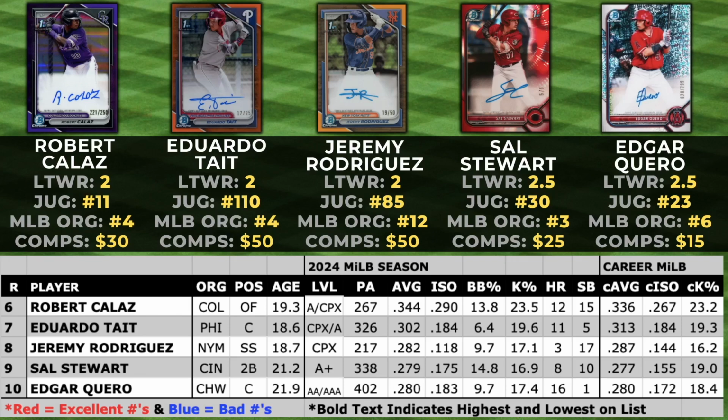I take that into consideration with my Juggernaut rankings as well. You can see career here, he's hit .280 with a .172 ISO and a sub-20% K rate. So all really good numbers, and his cards are actually around $15 right now. He's organizationally ranked at number 6. He's a Juggernaut ranking of 23, so one of the highest Juggernaut ranks on this list, and that's 23 out of all minor league prospects based on those stats that I choose and weigh. Let's Talk Wax is 2.5, and as I mentioned before, his cards are around $15.